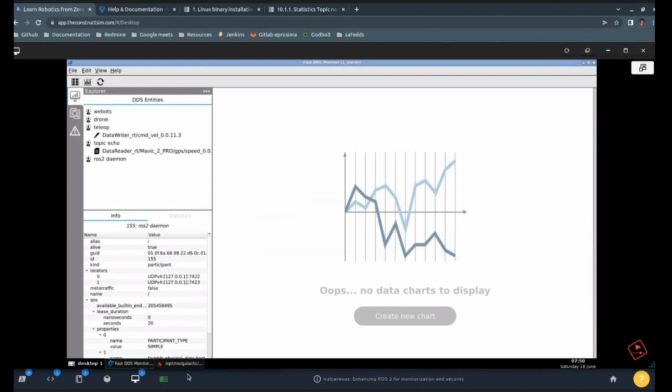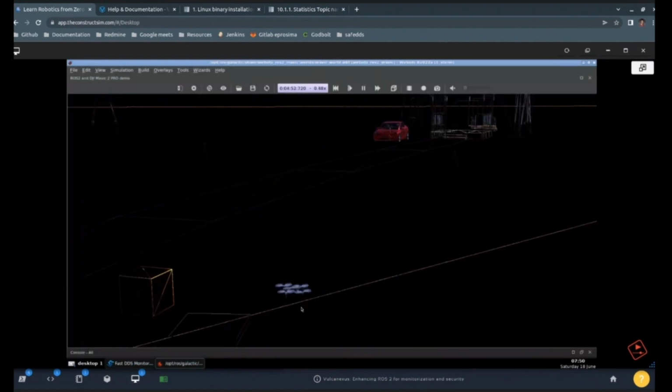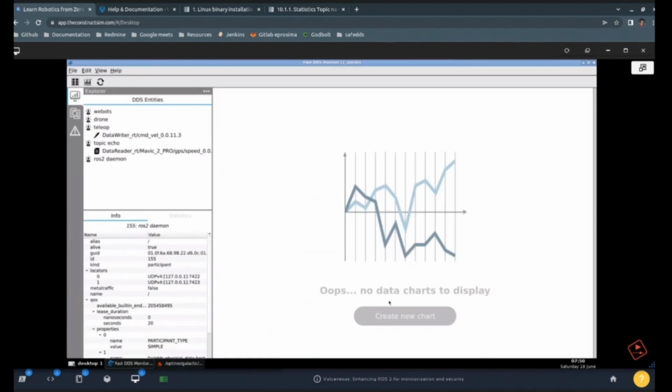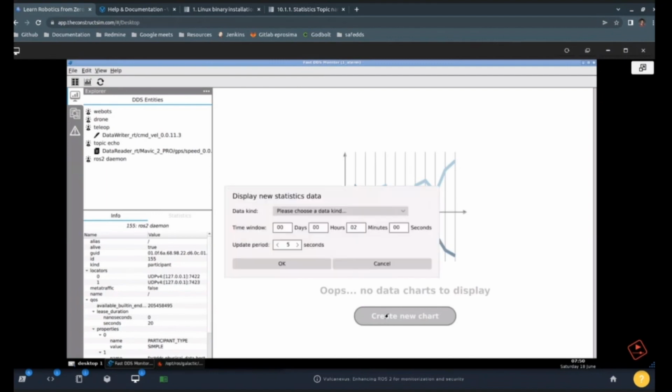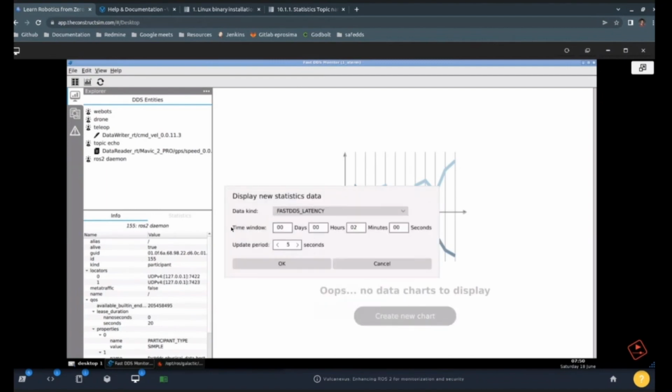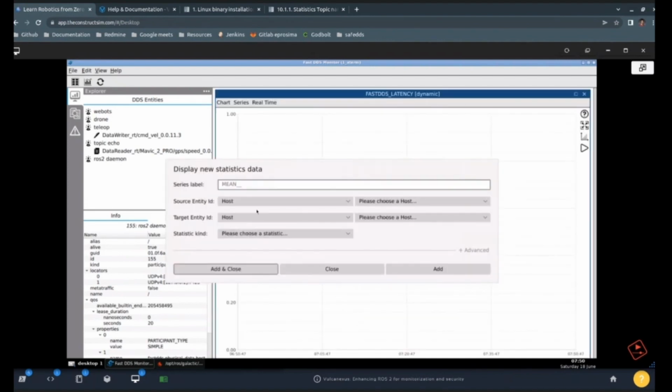So let's create some data, because we have our drone going in circles. Let's monitor how the performance is doing. So we click here on create new chart. We're going to select FastDDS latency. We're going to use a time window of 2 minutes. This is a moving window. You can also display historical data, but we're going to use real-time data. And then I want an update every 5 seconds so we don't overload the graph with points.